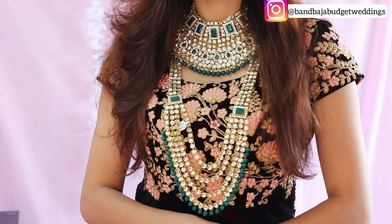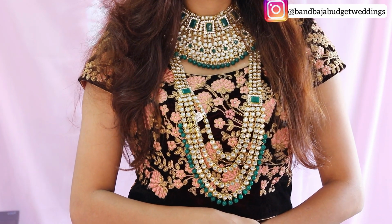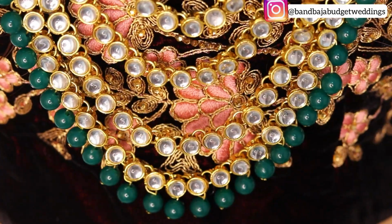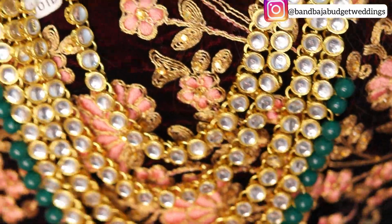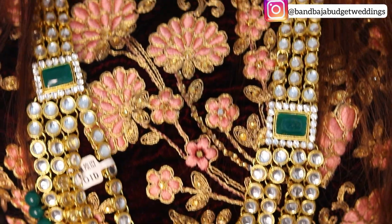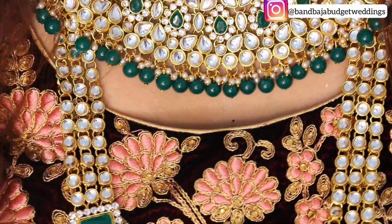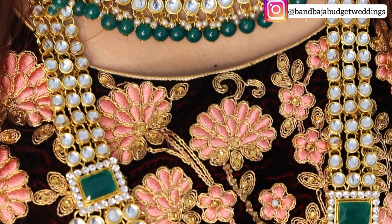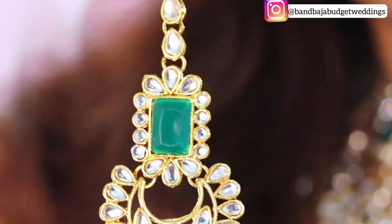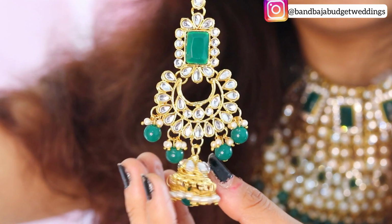Guys, honestly, back in 2018 when I got married, I bought an artificial jewelry set from a shop for 25,000 rupees. Can you believe it? And now when I think of it, it was such a total waste. I'm getting this beautiful jewelry online for 2,000 rupees. Many times when we look at photos online, we can't tell how the quality will be. So that is why I personally ordered it to check the quality, and this is beautiful.